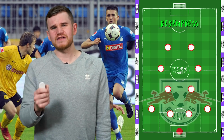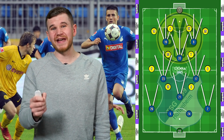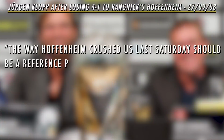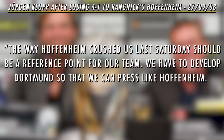The godfather of gegenpressing, Ralf Rangnick is given the majority of credit for inventing the style of play. Famously, Rangnick's Hoffenheim pressed Jurgen Klopp's Borussia Dortmund off the pitch in a 4-1 victory back in 2008. A week after the defeat, Klopp wrote in his pre-match programme, "The way Hoffenheim crushed us last Saturday should be a reference point for our team. We have to develop Dortmund so that we can press like Hoffenheim."